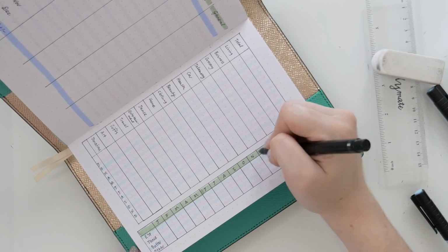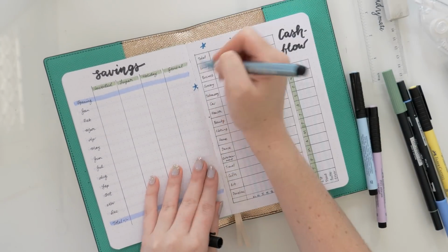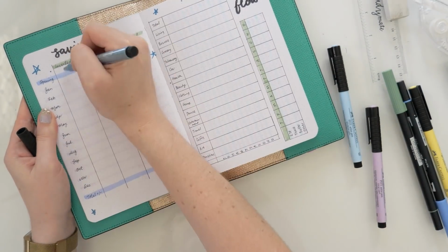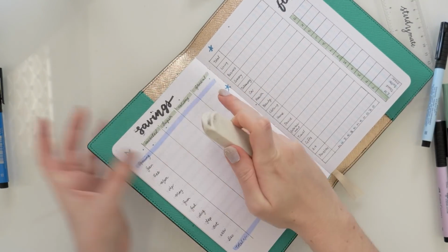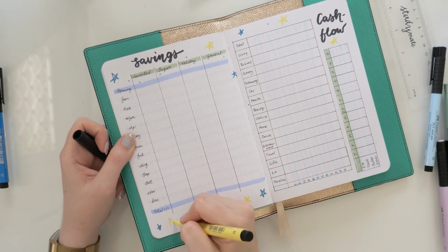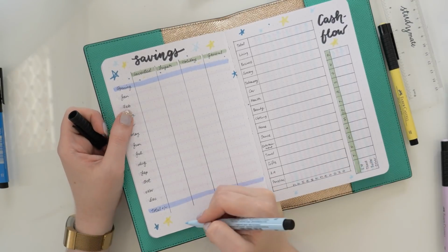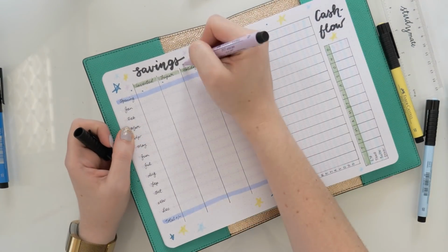Now we just need some stars. I'm going to hit you with another question. What's your favorite song about stars? I think mine might be Simply Red. I don't exactly know what the song is called, but it's the one about I want to fall from the stars straight into your arms. It's a good song. Probably showing my age here because that's a pretty old song.